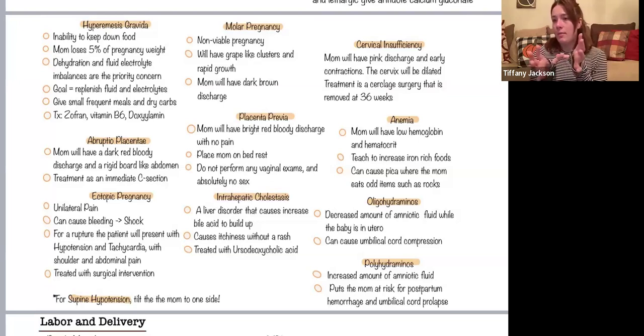Oligohydramnios is a decreased amount of amniotic fluid. Remember, amniotic fluid protects baby. If we don't have that fluid, it can lead to cord compression. And again, we're going to go over how we assess for cord compression, and that's going to be in our fetal heart rate monitoring. But just keep that in mind. That is a risk factor. Okay, and then lastly, we have polyhydramnios. This is too much fluid, okay? Puts mom at risk for postpartum hemorrhage, okay? If mom begins to have a drop in blood pressure, we're going to want to tilt her to one side.